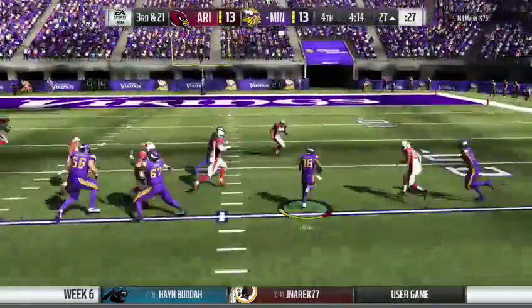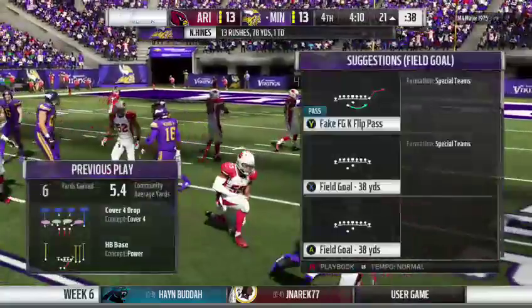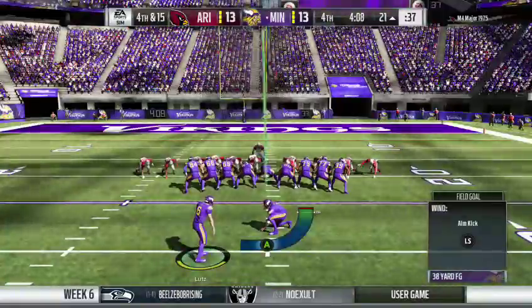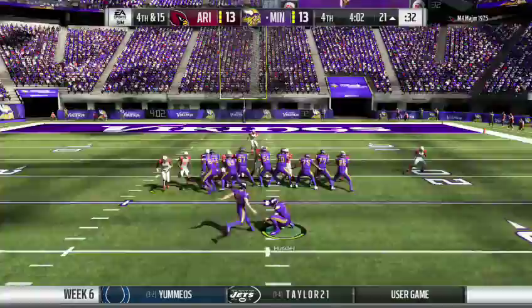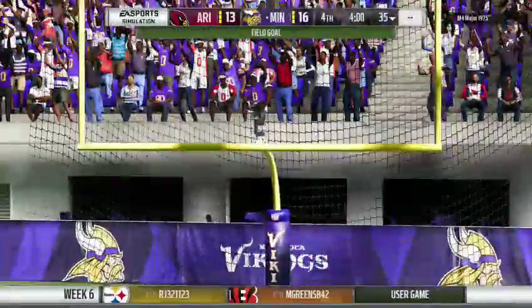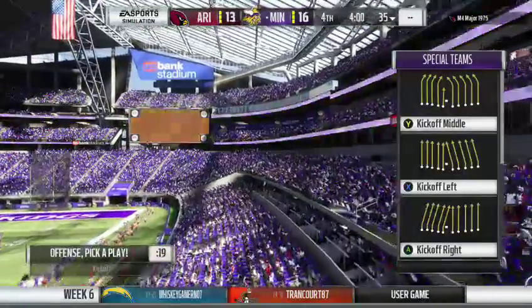On 3rd down, it's Hines, and he'll be brought down at the 21, just shy of the 20 in the red zone. They'll get 6 there on the run, but it brings up 4th down. Have to kick this field goal, don't you? No question about it. Look at the clock. Look at the situation. Kick the field goal. And Lutz puts this one through. And that will break our tie and give them a 3-point lead.